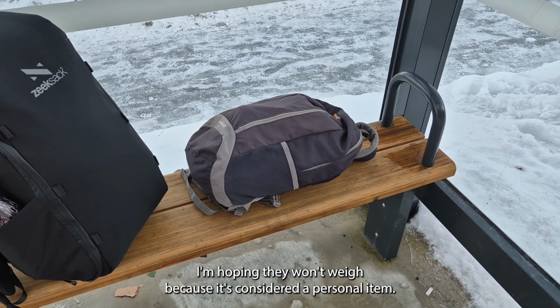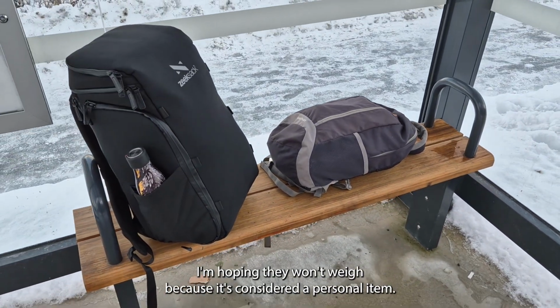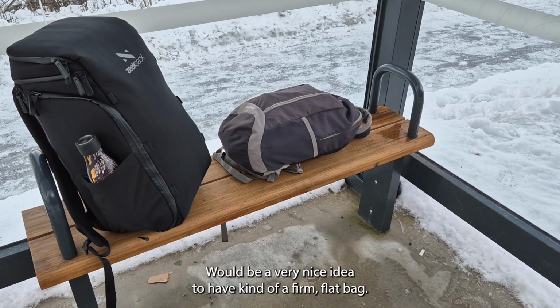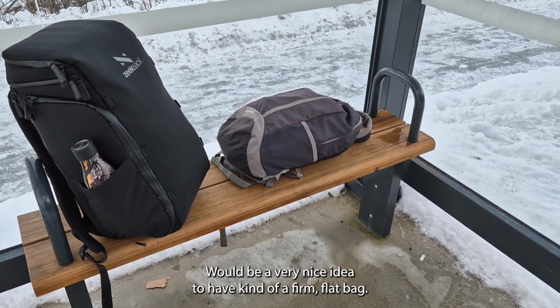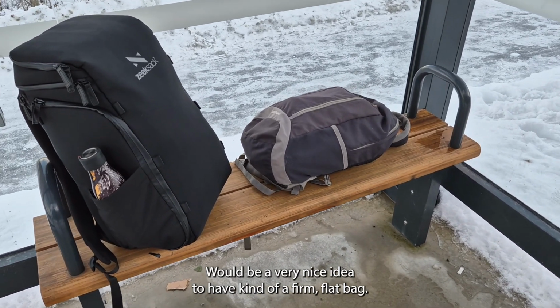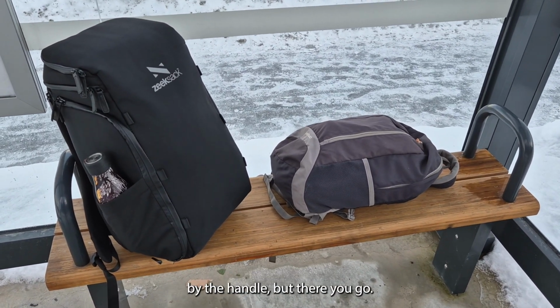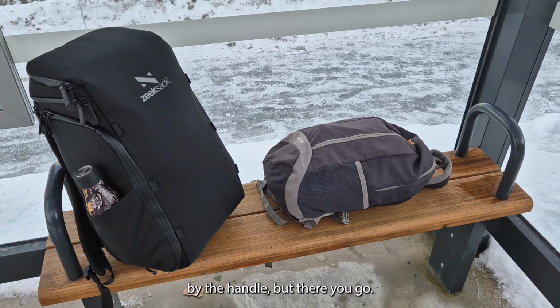This one I'm hoping they won't weigh because it's considered a personal item. I'm going to try to compress it a bit. It would be a very nice idea to have kind of a firm, flat bag. This one gets all bulky when you're holding it up by the handle. But there you go, kind of everything.